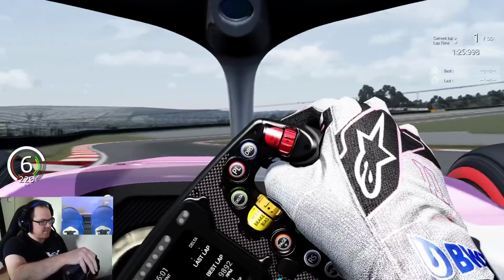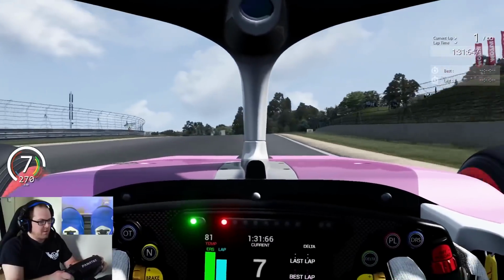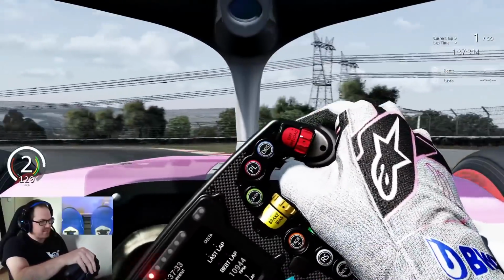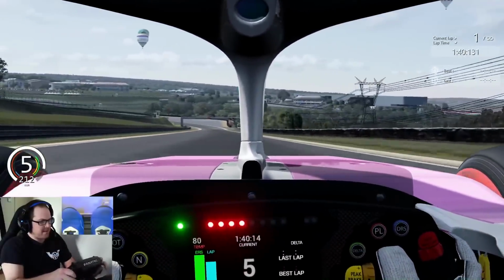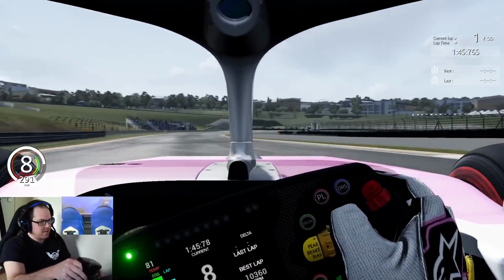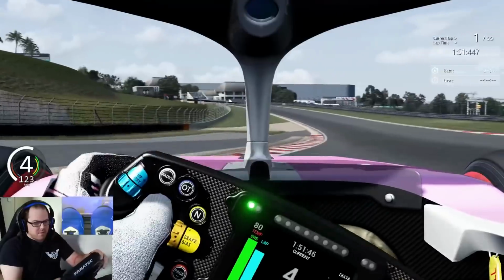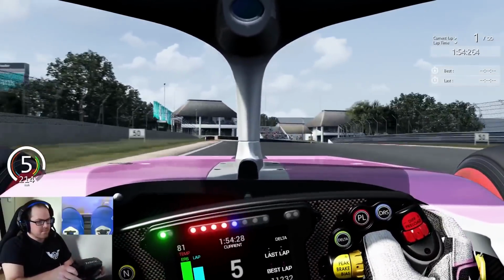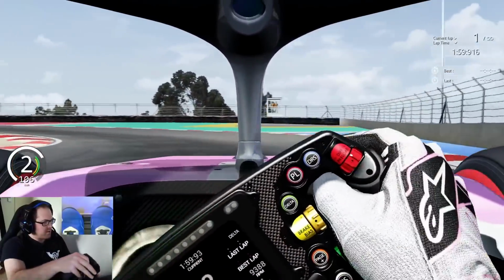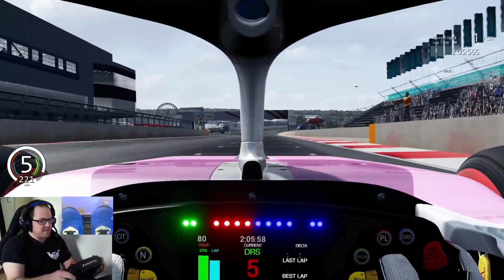A tricky left right. Over the blind crest, keep to the right. That is tricky. Double apex. Left hander on the exit. Flat through here. And then through a right-hander. Cheeky right. Then hard on the brakes for the final corner. Onto the start-finish straight. Get the DRS open.